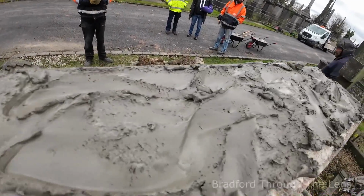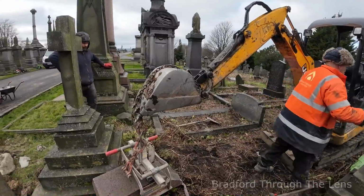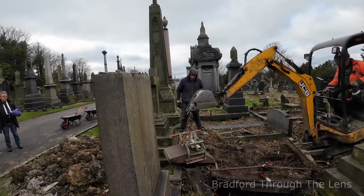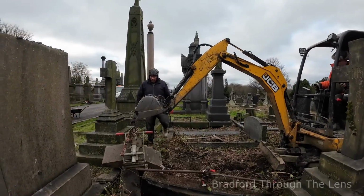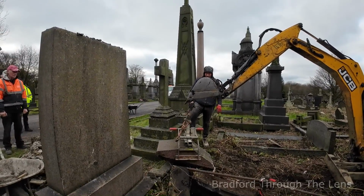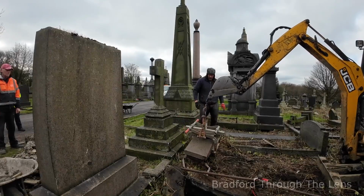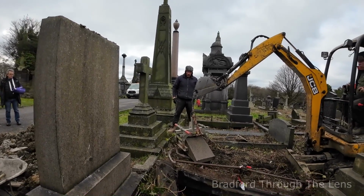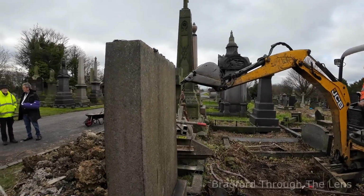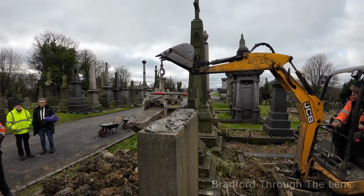Right, we need to get it exactly perfect above, otherwise it'll just rock. Wait a minute, I'll level it. That's better. Put it down.